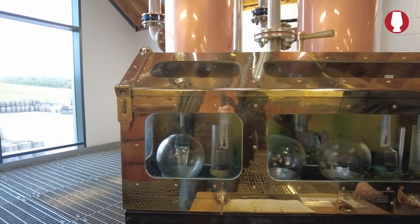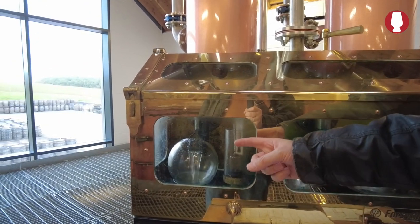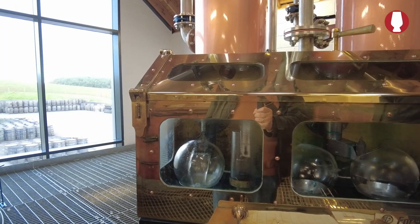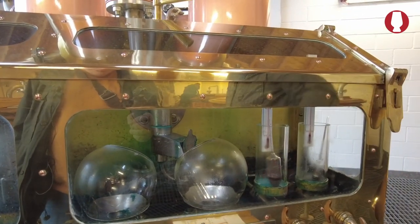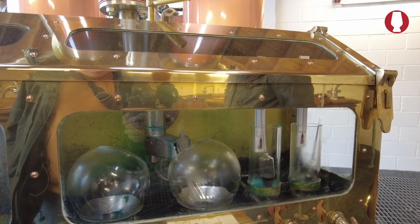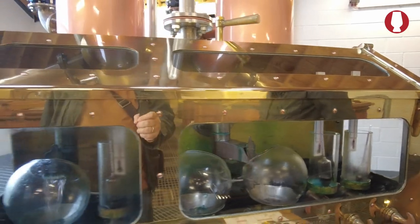The wash still is running slightly fast. We just like it like that. Just touching the other side of the bowl and no more. So that's in a nice flow there. And the spirit still, it should be on the other side of the bowl as well. So it's running, it's on spirit right now. So that'll be Lochlea in so many years' time.